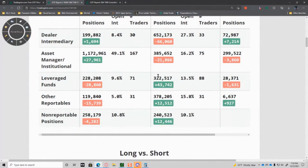It would really appear that leveraged funds think the market's going down. They increased their short position, and they took a significant portion of their hedge off. They wouldn't do that, you would think, if they believed the market was going to continue this move to the upside. But remember, these guys get it wrong all the time, and they've been net short most of the year, I believe.